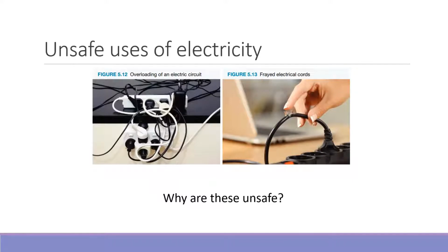This is like a power board that goes into another power board here, and then you've got a double adapter on that power board as well. Oh wow, hold on. You've got a power board connected to a double adapter, which is connected to a power board. That's crazy. Okay. The idea is you're trying to draw too much current through that one on the left. This is why this one's unsafe.